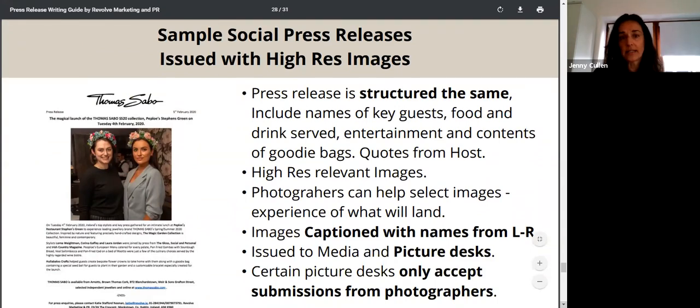Social press releases, if you are running an event, or at the moment, obviously all events are on hold, that's just not happening. And probably a lot of our clients' events have been moved and rescheduled to the end of the year, but we just have to wait and see what happens there.